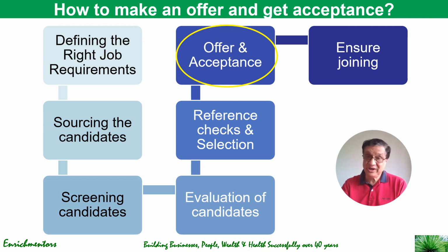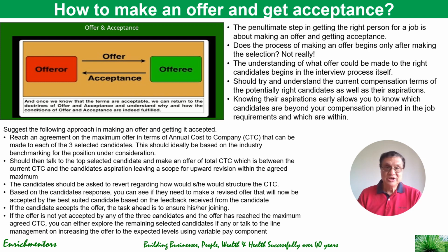So how do you make an offer and make sure that they accept it? Once you have done that, you need to reach an agreement with your management on the maximum offer, in terms of the annual cost to the company, that can be made to each of these 3 candidates. It should ideally be based on the industry benchmarking of the position under consideration. Then you need to talk to the top 3 selected candidates after the reference check and make an offer of the total CTC between the current CTC and the candidate's aspiration, leaving scope for negotiation within the agreed maximum.